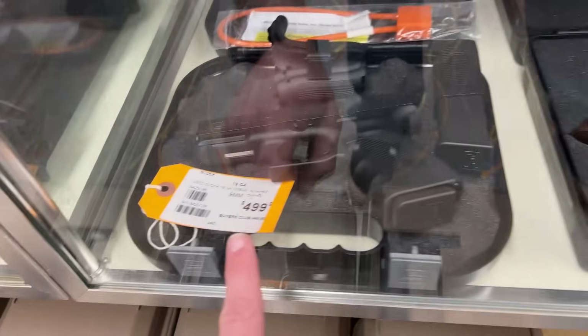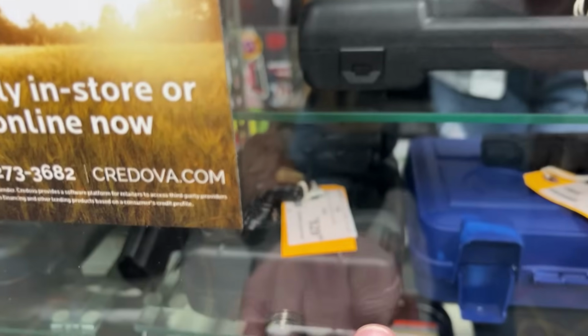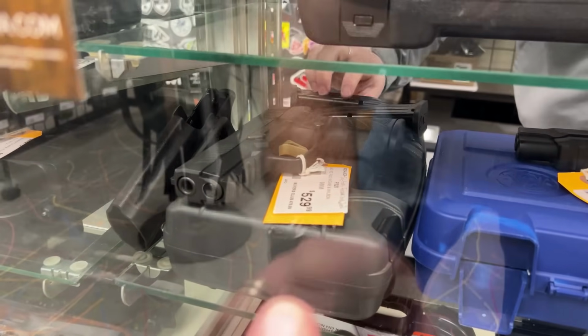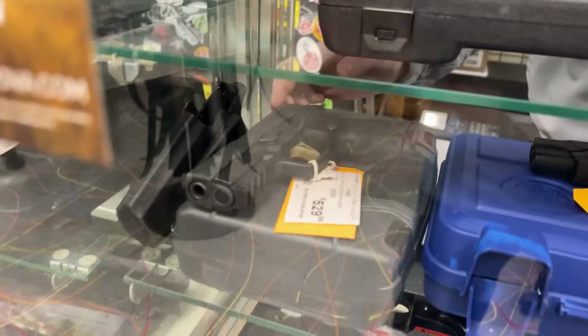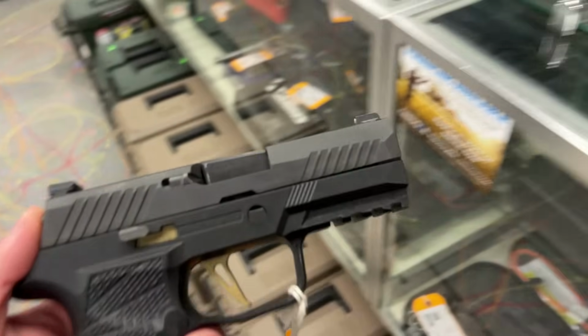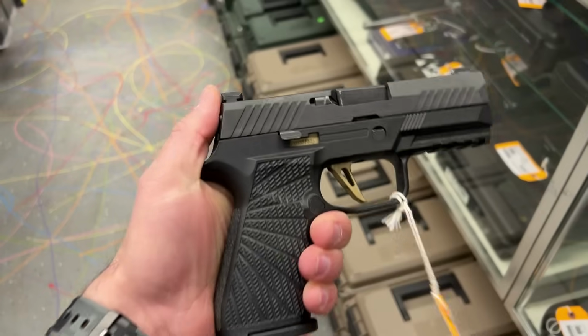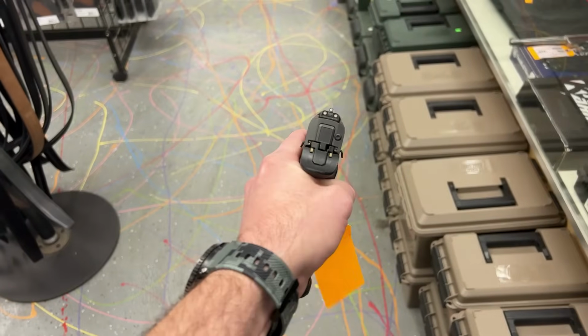The buyer's club price on that is $499. They also have some different ones back there. There's a 320, and it looks like buyer's club on that is $476, and that is the Wilson Combat grip module on that one. Oh, okay. So it's got a lot of extras with that. That's pretty cool. Now I've already got the full-size 320 in the competition version, but this is pretty slick right here.